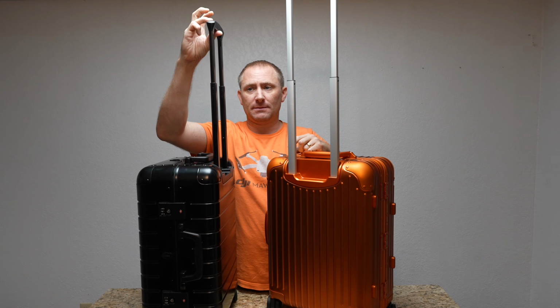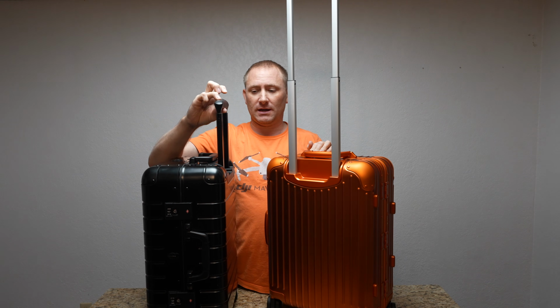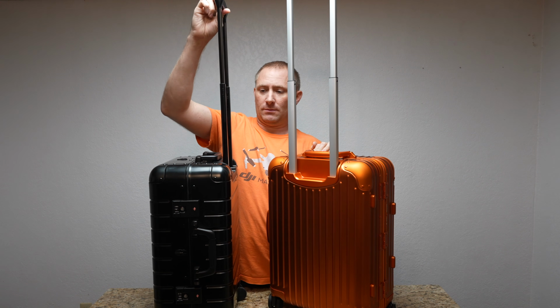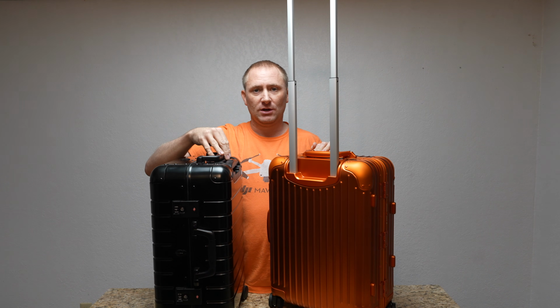If I click in the button, I can go down. This is the next locking point. Click it again. Next locking point. Click it again, and all the way down. So I really have, I think it's 3, right? 1, 2, 3. Okay, there we go. So 3 positions that I can actually do this in.